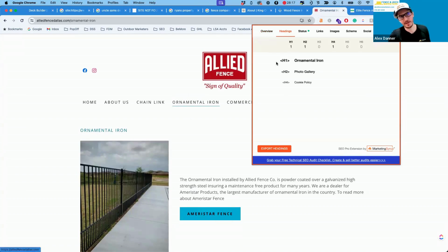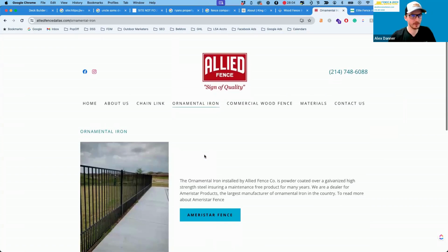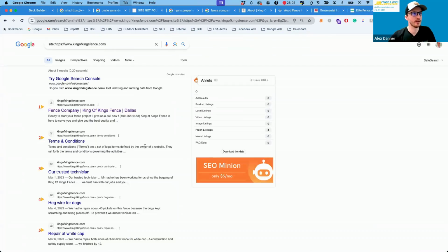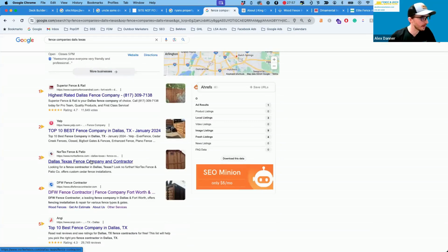If you remember the HTML headings like I was telling you about, H1, they only have one H1 here. And then the H2s, H3s, they should have your keywords in them too. Not the greatest example here. Let's see, I bet you'll find a better one here.